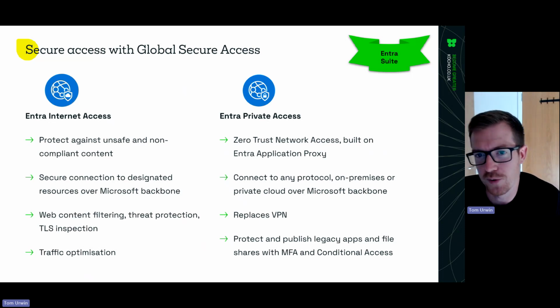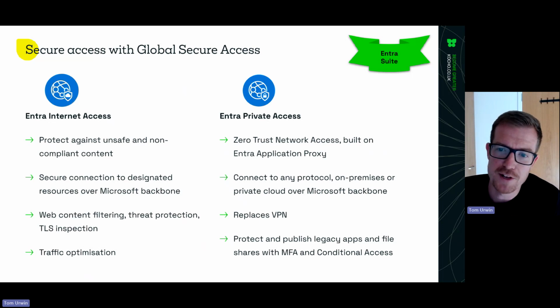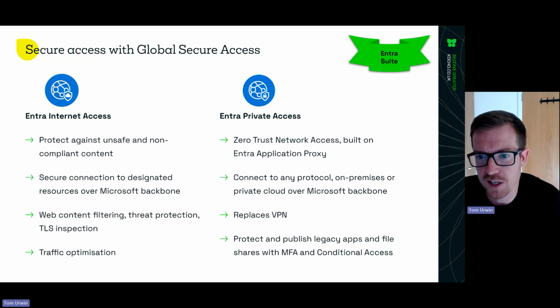Similarly with Private Access, which is built on Entra Application Proxy, which you may have used before. If you already have Entra Application Proxy, we're using the same connectors here. It's just that there are more capabilities unlocked by the licensing. That allows us to connect to any protocol. So beyond TCP and RDP, which we had with Application Proxy, we can connect to almost anywhere and then protect that, whether it's legacy, on-premises, private cloud, even an SSH login. We can protect it with conditional access and MFA.